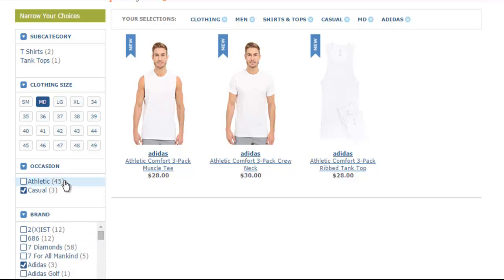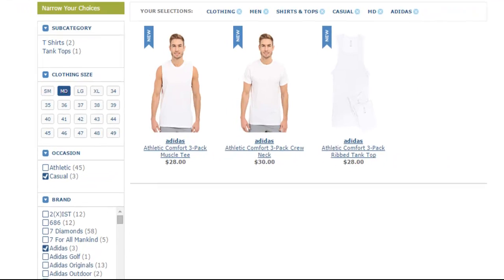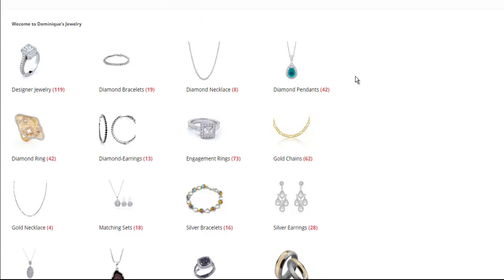You have these items on the side with these numbers in parentheses, and then as you select your items, it tells you how limited our choices become. That doesn't seem to be something that would make sense to have on a jewelry website, especially right here on the homepage.